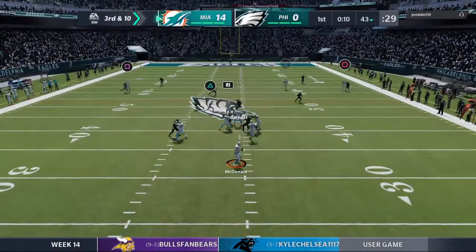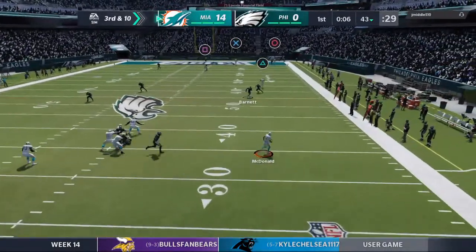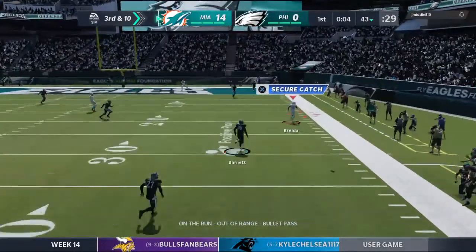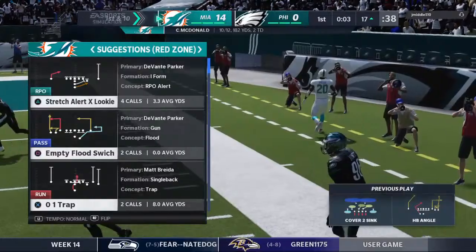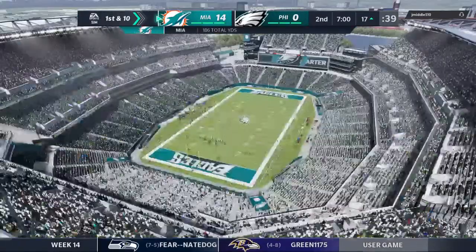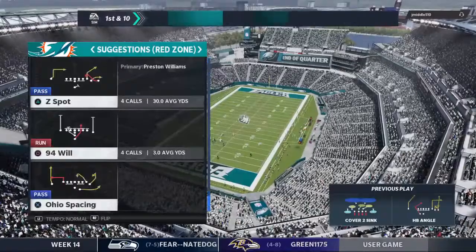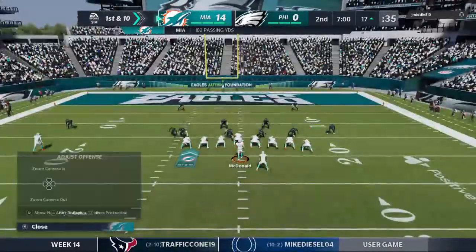Out of the gun, McDonald. Escaping the pressure right. On the run, he'll let it go deep, right? That's caught inside the 20. And he finally is out of bounds, but he's down inside the 20-yard line. A full 40 yards that time on 3rd down as the chains move with a lot of room to spare.